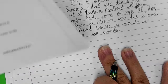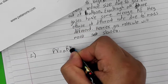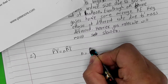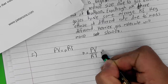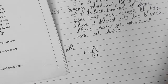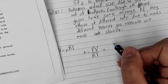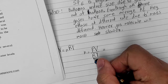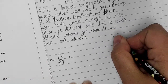Okay. So PV equal to nRT. To find n, that's going to be PV over RT. Okay. So let's go ahead and solve this. P is the pressure of the H2, so we've got to find that first. Volume, we know that. We know the R, we know the T. So let's do that first on the side.